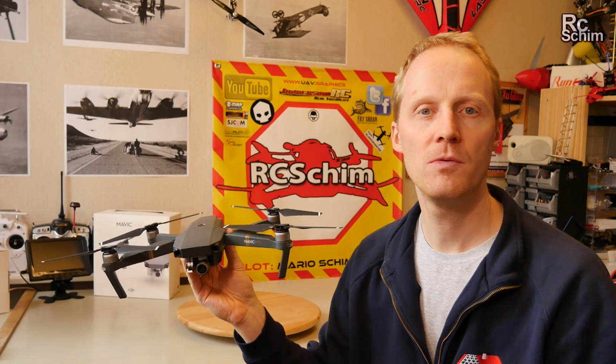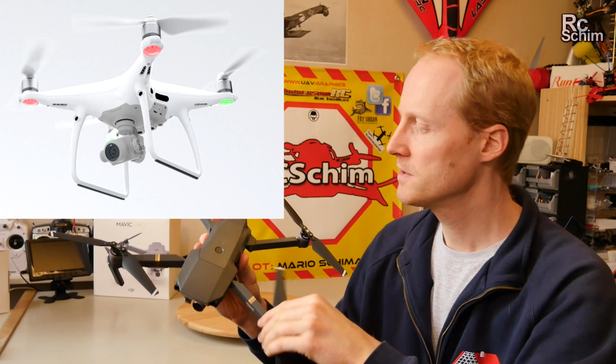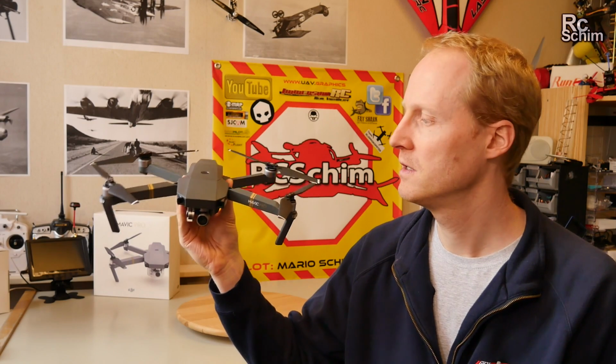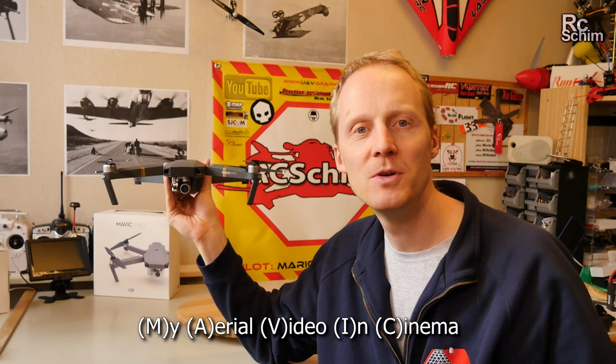So this is as good as the Phantom 4, but they already released the Phantom 4 Pro, which is another step up, but it's bigger again. So Inspire is the biggest one, and Inspire 2 must be an awesome machine. But for the hobbyist, and if you just want to take really good dronies or landscape shots, this is really a nice machine. And the acronym Mavic, I think it could stand for My Aerial Video in Cinema.